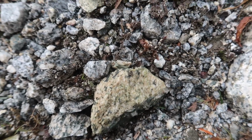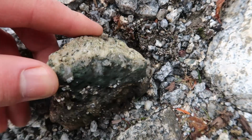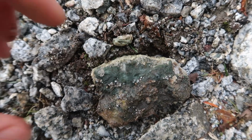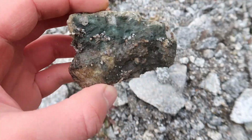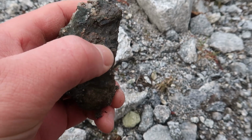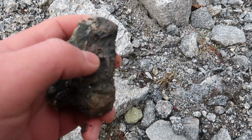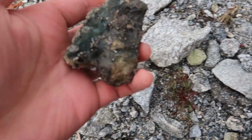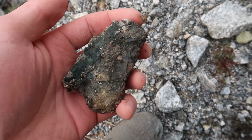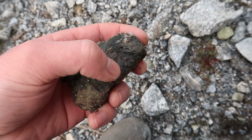Well, this piece looks like it has some chlorite on it, so it might have some epidote, who knows. And yeah, there's lots of chlorite on it for sure. And it looks like there's a couple small quartz crystals in there too. It's kind of crazy. I think that's quartz, might be epidote. I don't know if you can see that. There's like one right there, one right here.